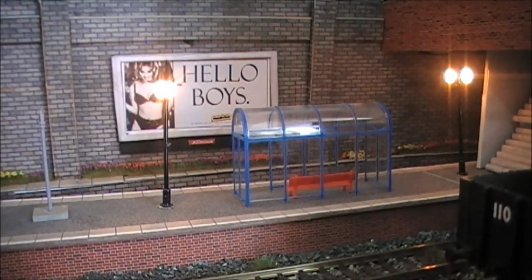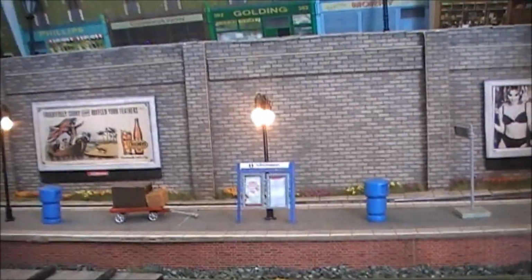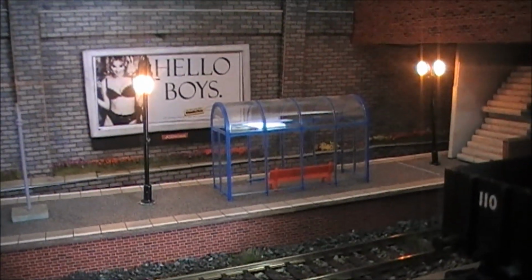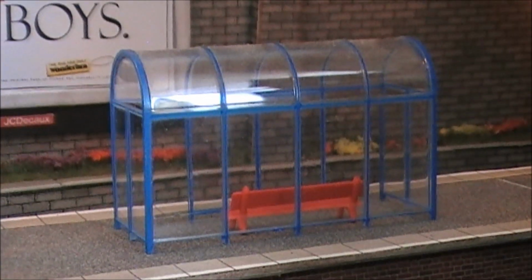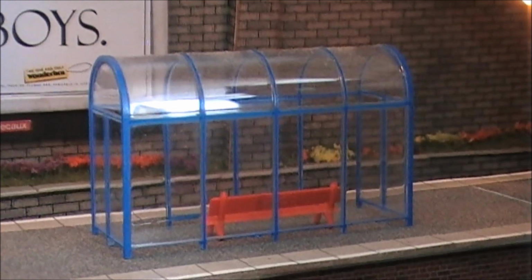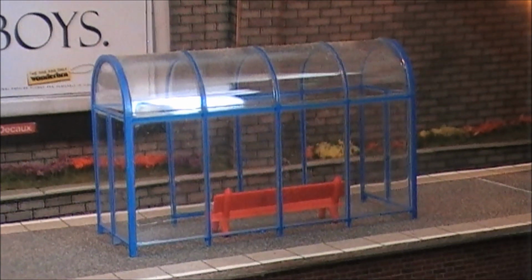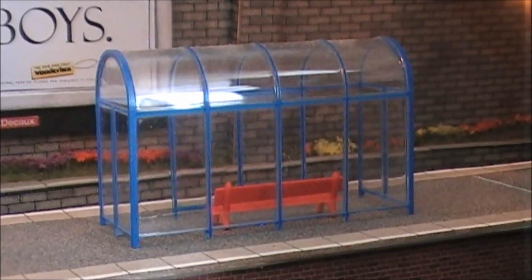These shelters, we weren't sure about how to do the shelters, so Bachmann have actually saved us on this one. We were thinking maybe we should put a canopy like halfway down this platform or something, but then Bachmann came out with these. They announced they were going to do these. Now, these are like NSE style platform shelters. They look really good. They're a modern feel to the layout. They can take you all the way back to, like I say, NSE period. They will do that just fine. We've got these Pico benches inside them. They might not stay. We might try and get something else, something like a wire mesh bench for a similar period.